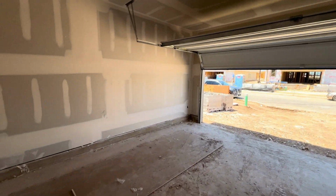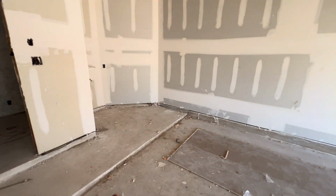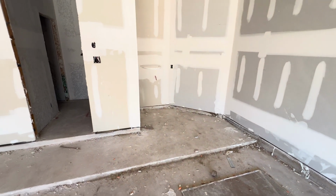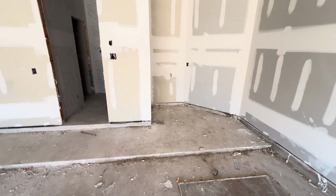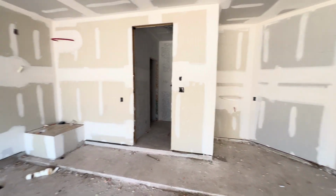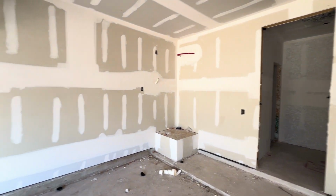This is the garage. 2-car garage, and it's got an extra little space here for extra storage, all that good stuff. Plumbed for the water softener. Water heater will be right here.